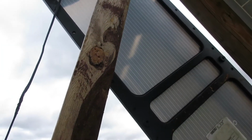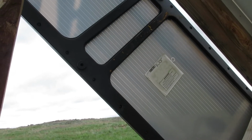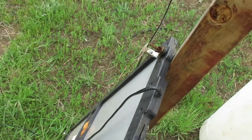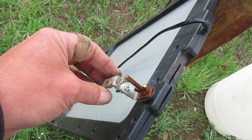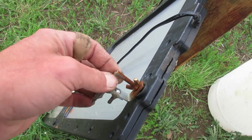good. It's pointed towards the east just to catch the morning sun, just for that extra 1 amp of power. But there's that one, this one, and then there's another one by the pickup camper. But you might just pull these little brackets off and use these to mount them. Be a good idea.